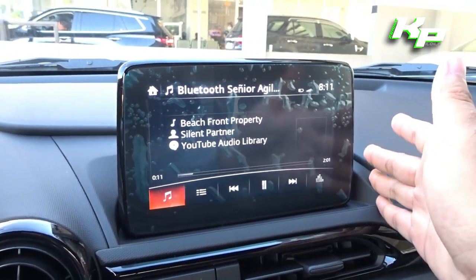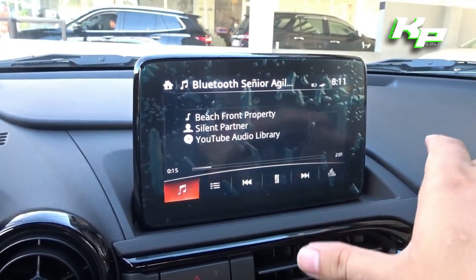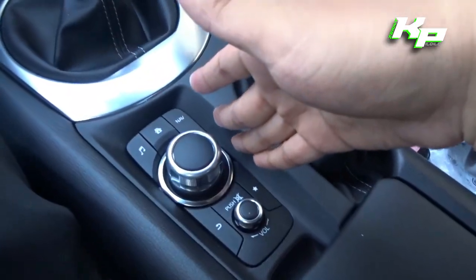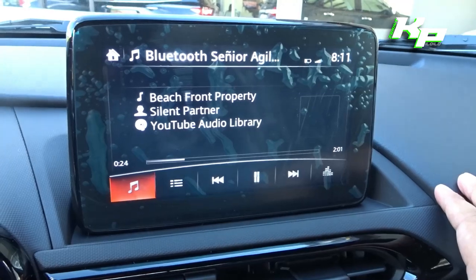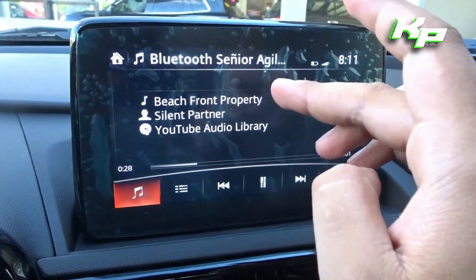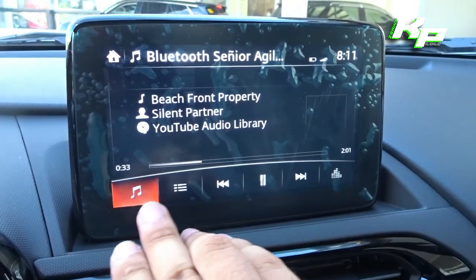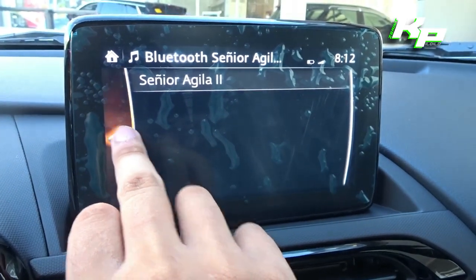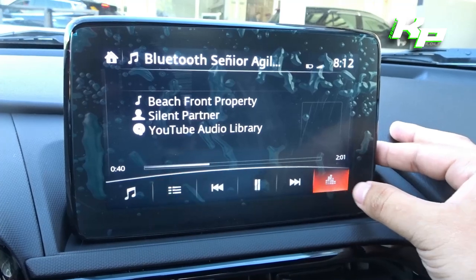So this is your infotainment system of this Mazda MX-5 Miata. And you can control the infotainment system in two ways. The first way is via the command control knob, and the second way is a touch screen. Currently, you are in a Bluetooth audio streaming with your current song title information, artist, album, album art, song duration, list of your device, seek track, your play and pause.